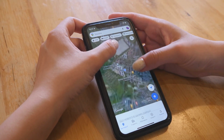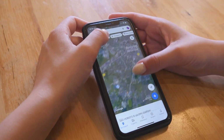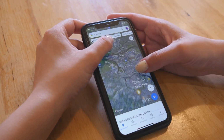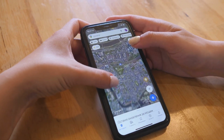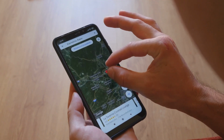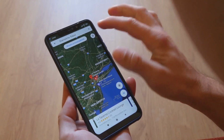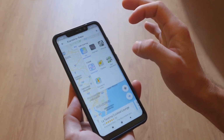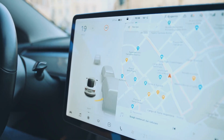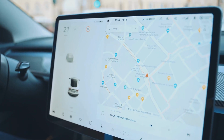Searching for a destination. Tap the search bar and enter an address, business name, or even a category like gas stations. You can also search for points of interest such as restaurants, hotels, and landmarks. Getting directions. Choose your preferred route from the options provided. Google Maps will show you the estimated travel time and distance for each route. You can also see real-time traffic conditions. This helps you avoid congested areas and find the quickest way to your destination.